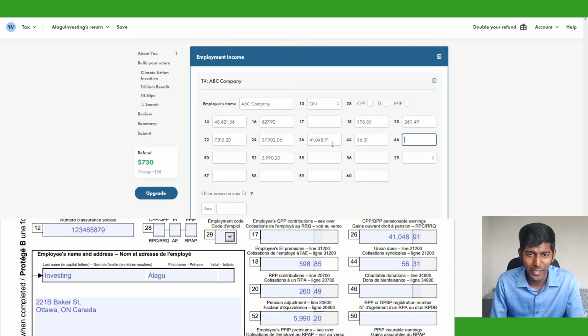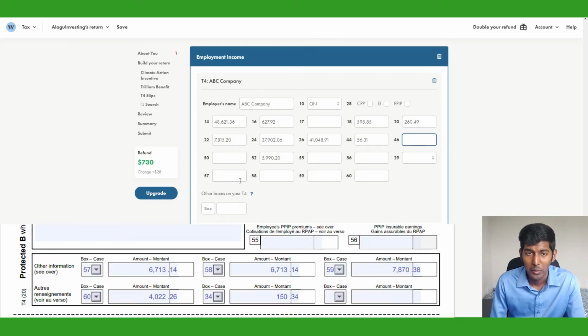Some of these are blank for me on my T4, so I'm going to leave them blank here as well. Now let's continue to the other boxes mentioned here. Box 57, $6,713.14. Box 58, $6,713.14. Box 59, $7,870.38. Box 60, $4,022.26. If you find a box on your T4 that isn't listed on Wealthsimple Tax, like box 34 here, you can add a box at the bottom, like box 34.